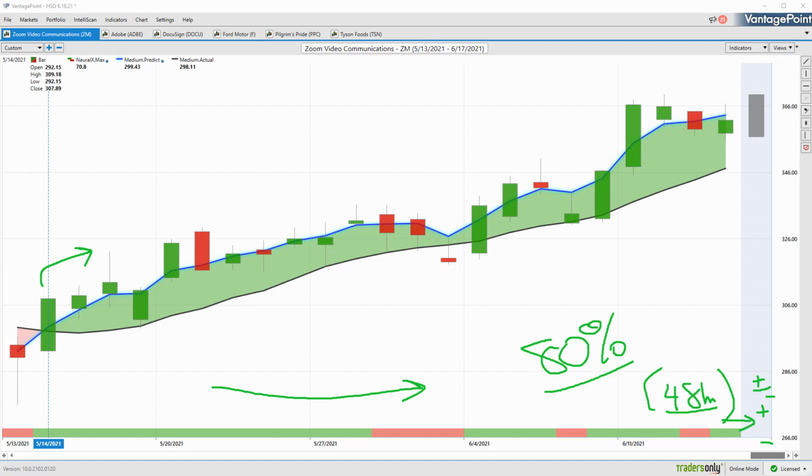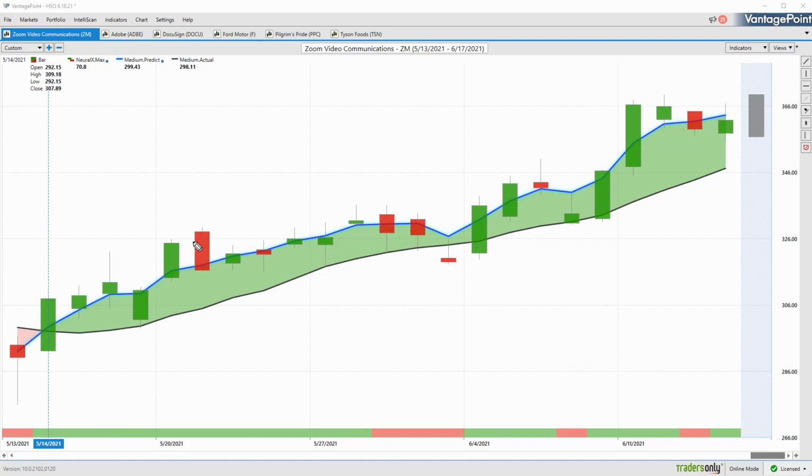And act accordingly with our overall strategy. Now, to really round out the entirety of these Vantagepoint forecasts, you're also provided this shadow candle at the right-hand side of the chart. And this is actually providing you with an intraday prediction of the high and low of the trading day.